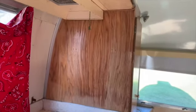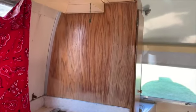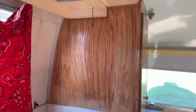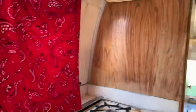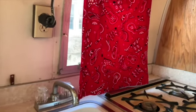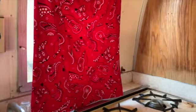This little corner, I have a lot of different ideas, but most likely it's going to have racks for holding pans and spices and knives and things like that. I also want to put a window box across the front there. I'd like to have a couple plants in my window, and possibly even to help hold utensils.